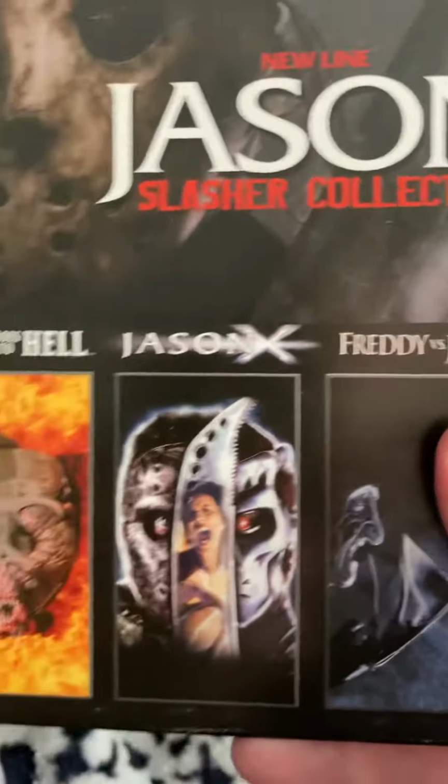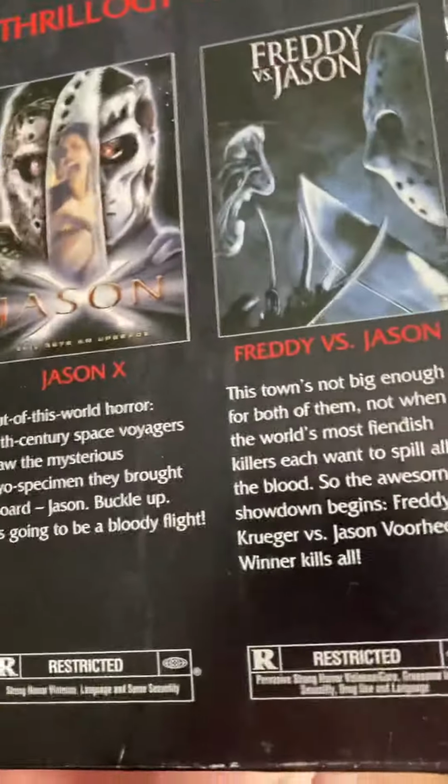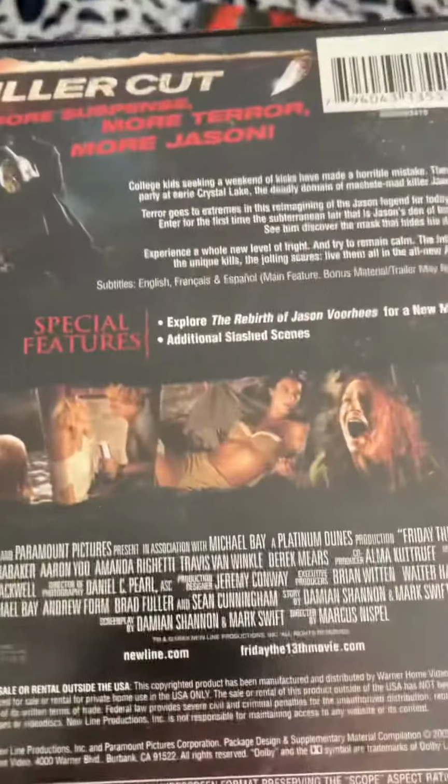And we have the New Line Jason Slasher Collection, which includes Jason Goes to Hell, Jason X, and Freddy vs. Jason. I have 3 different copies of Freddy vs. Jason. I'll show you those films in this other video. And then we have the 2009 Killer Cut version of Friday the 13th, right here.